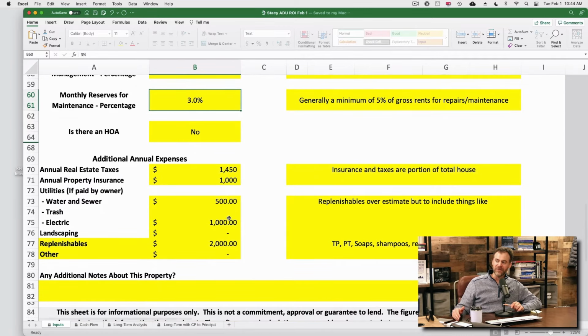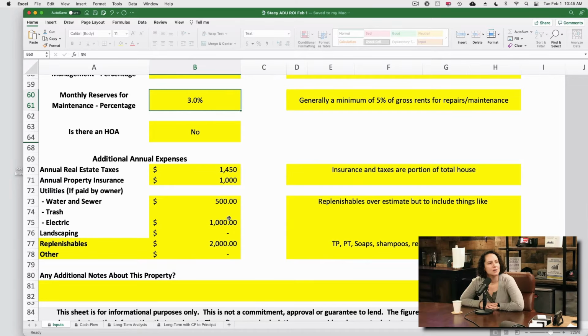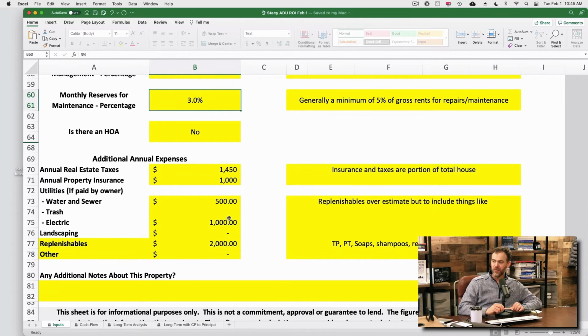And then you have some utilities in there, $500 a year for water, sewer, $1,000 for Xcel. And is this kind of lumping into the main utilities, or how'd you come up with these numbers? So I think electric is separate. But water and sewer will be tied into the main house. So again, that would be a portion. And then electric, I think it's a small unit, 1-1. It's energy efficient. So I think it'll be pretty minimal. Yeah, that sounds very reasonable to me.